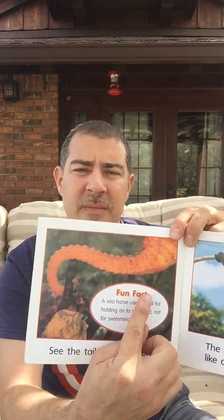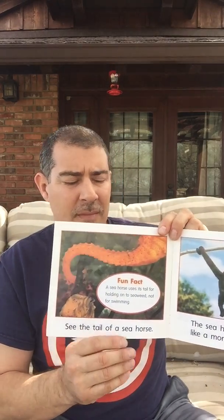See the tail of the seahorse? Fun fact, a seahorse uses its tail for holding onto seaweed, not for swimming. The seahorse has a tail like a monkey. Remember, monkeys have tails, apes do not.